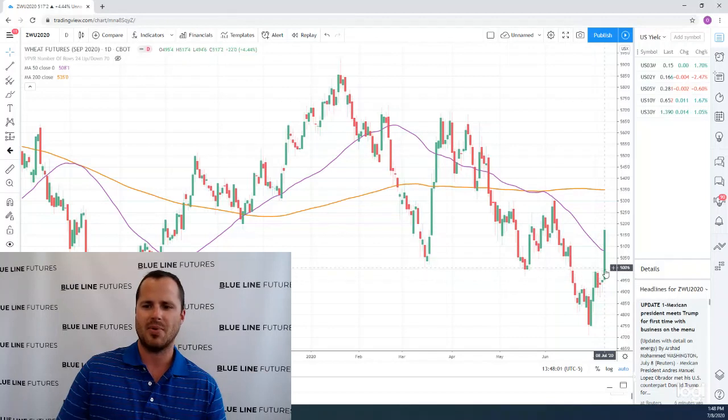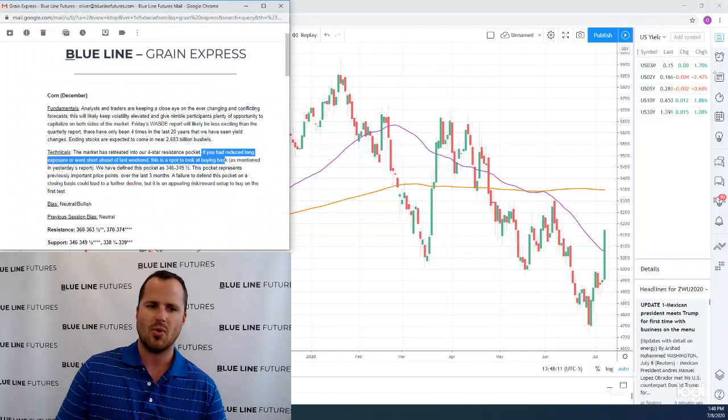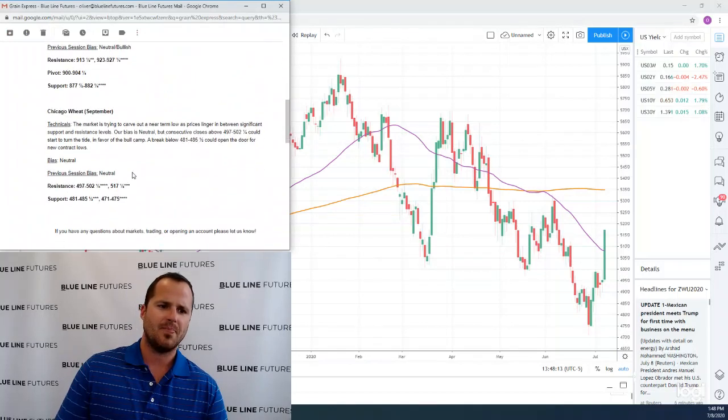If we got a breakout above there, consecutive closes above there, that could potentially spur some additional short covering, and that's exactly what we saw today and kind of what we talked about in the morning report. If you look here, the breakout above this 497, 502.25 area, the next line in the sand is 517.5, and that was the top end of today's trade, the highs of the day.